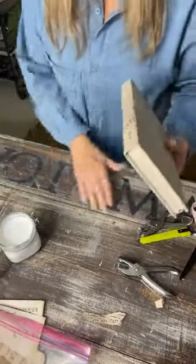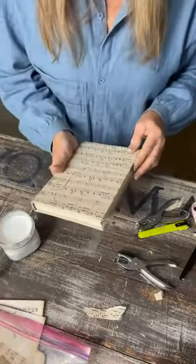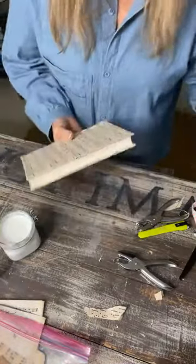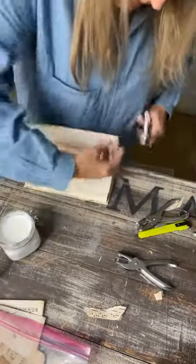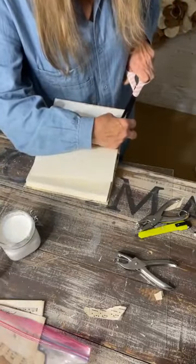Okay, so we made those snowmen last night here on my board, so I'm praying no glitter goes in this thing. And yes, I just double checked. I'm right side up, so good job, girlfriend. You did good there. I forgot to look at that. Okay, and then let's whack this off right here.